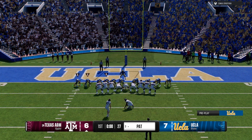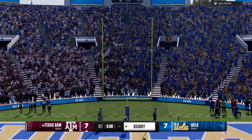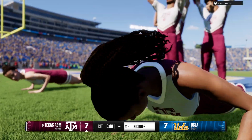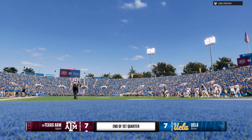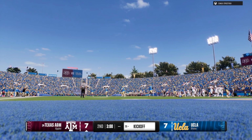The A&T unit on the field. Bangs it through for an extra point. That's the end of the first quarter with the score tied at 7.